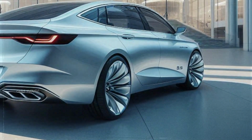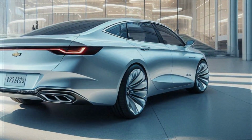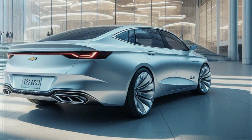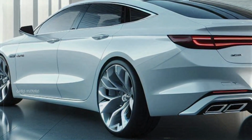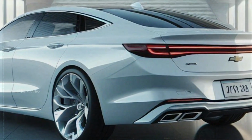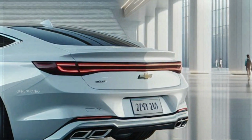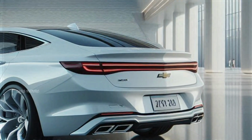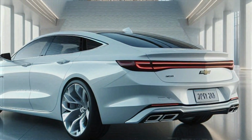Chevrolet's engineers have paired this mighty engine with a performance-tuned magnetic ride suspension system that constantly adjusts damping for road conditions and driving style. In track mode, the suspension firms up, the exhaust opens for an aggressive roar, and the throttle becomes razor-sharp. In touring mode, it softens for daily driving comfort, offering an almost luxury-like ride quality.